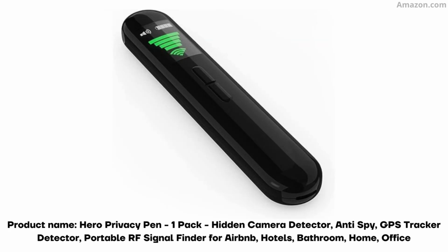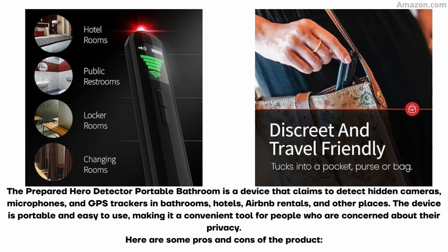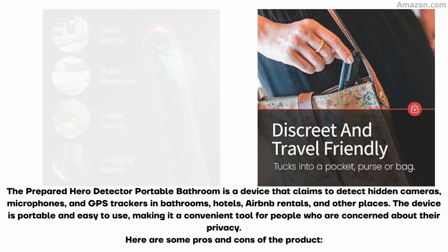Product name, Hero Privacy Pen 1-Pack Hidden Camera Detector. The Hero Detector portable bathroom is a device that claims to detect hidden cameras, microphones, and GPS trackers in bathrooms, hotels, Airbnb rentals, and other places. The device is portable and easy to use, making it a convenient tool for people who are concerned about their privacy. Here are some pros and cons of the product.